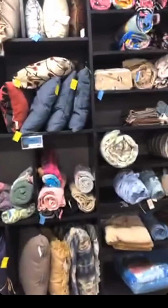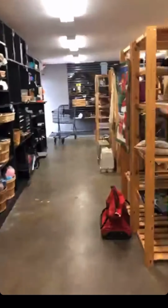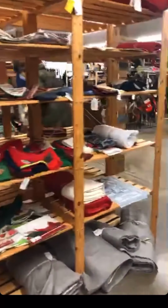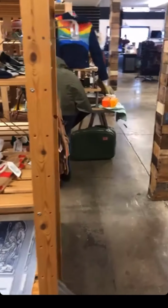Then their linen section. The other store that we're gonna go to has an incredible linen and sewing craft area. If you've been following me for long, you'll know that in smaller towns, I love the craft sections in their thrift stores. They always have really great things.